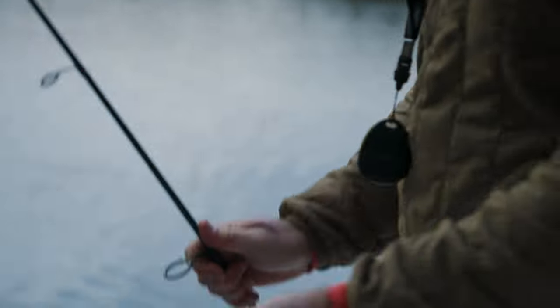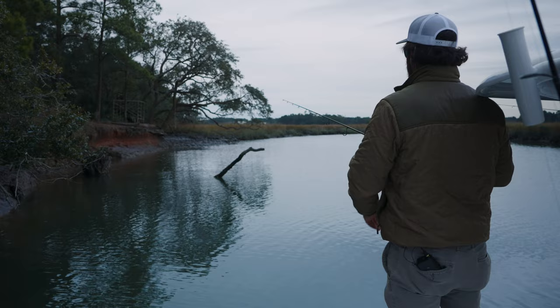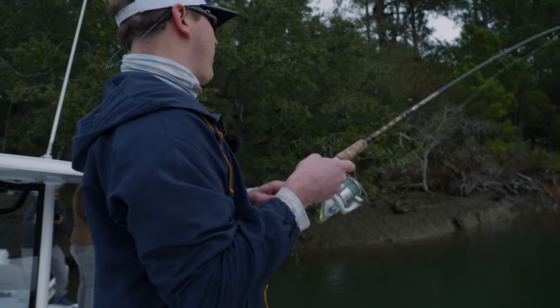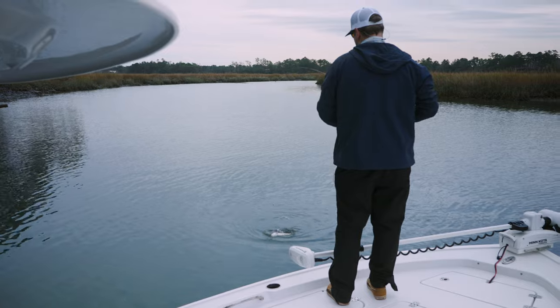All right, Jim, see if we can't pull something out of here. Sure, it's a nice big redfish just hanging out underneath there. Just ripping shrimp, or a big black drum. I got him. You got him? Get him. Oh, I'll bring him away from that stump. Yeah, there you go. Right when you did that, I hung up on one. Nice little puppy drum. There you go.